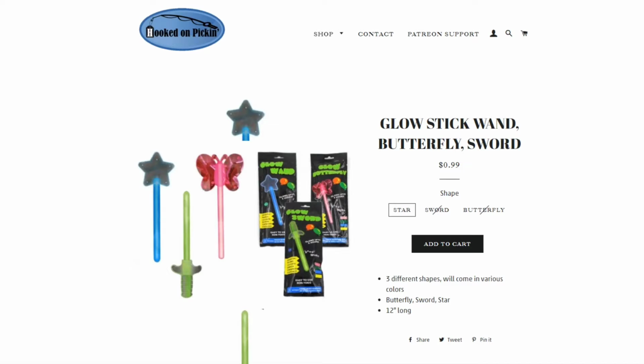Then we have our glow stick. We have various different shapes, but unfortunately only the star is left. So you can get them in various different colors. You just simply pick star. They're only 99 cents a piece. Great stocking stuffer, and they do glow. They look like this, and you can get various different colors. So the star will not always be blue. Sometimes it can be pink and green and yellow as well. So they'll be coming in a variety. I think we have 8 left, so you can go ahead and snatch them all up if you want.